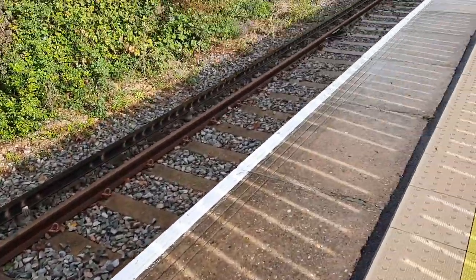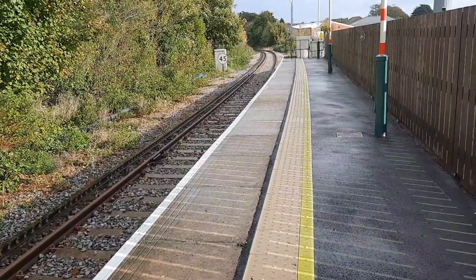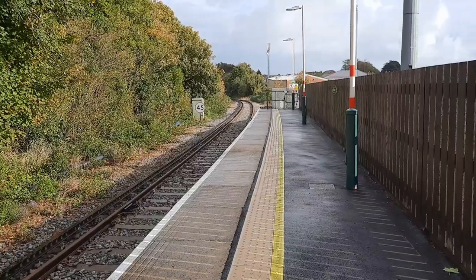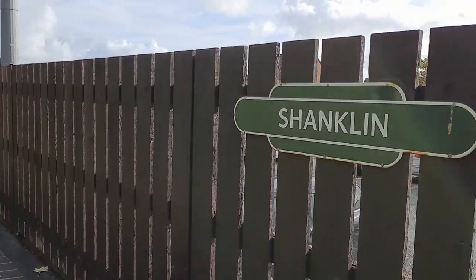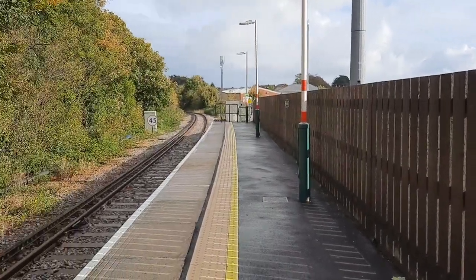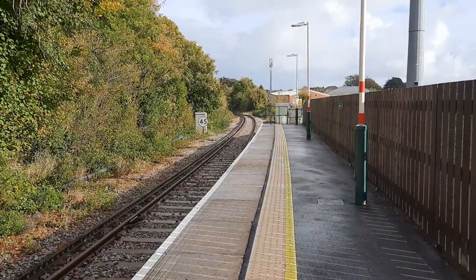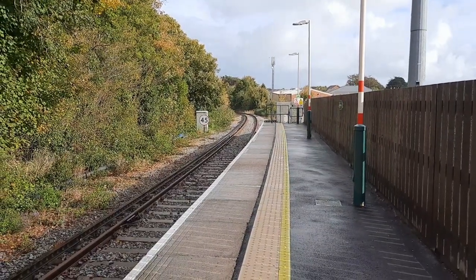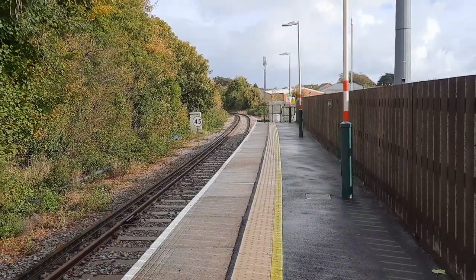My train's only going up to Ryde Esplanade today. I'm not sure why, but I won't be filming the pier. I will be getting off at Ryde St John's Road and Brading, because Brading is the station with the new passing loop, so I want to see that and film that. But yeah, first ride on these new trains.